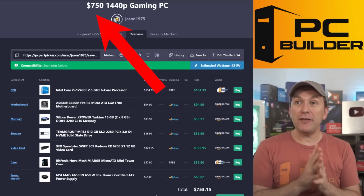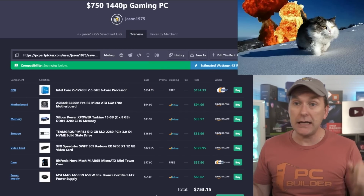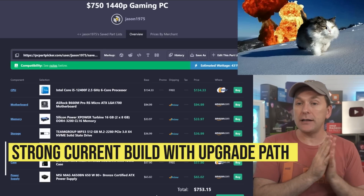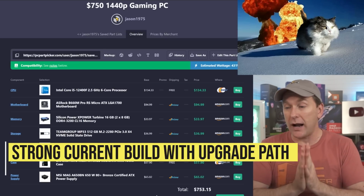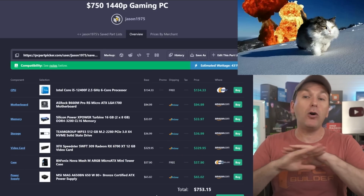So for $750, you are going to get an amazingly performative 1440p gaming PC that has a future upgrade path. You could drop in a 14600K later on down the line and a faster and bigger graphics card. But right now it's going to give you tons of frames at 1440p in all the titles that you want to play.